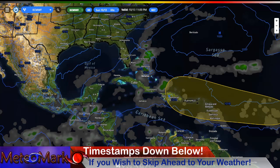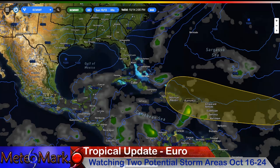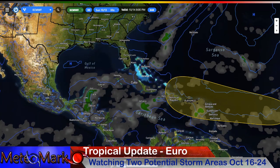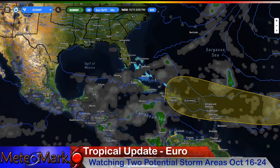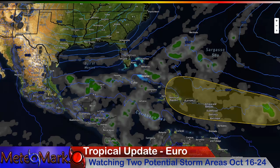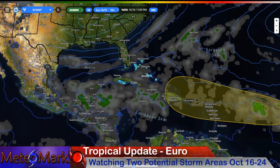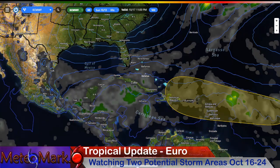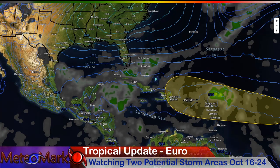National Hurricane Center doesn't have our area outlined just yet in the Caribbean, but right south of Jamaica on the European model, you can see this thing starting to develop very slowly. More like a drawn-out area of low pressure, and I'll show you the GFS continues to develop this thing. We have a lot of shower and thunderstorm activity that persists through mid to late week. So the European model is going a little bit weaker on this system, but a little bit further to the north as well.